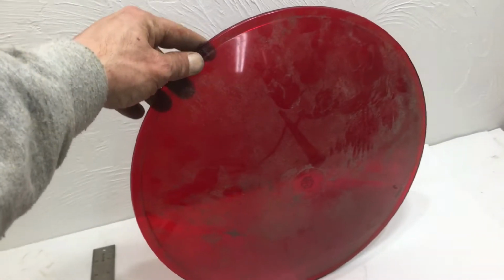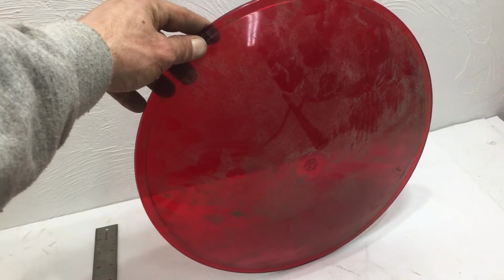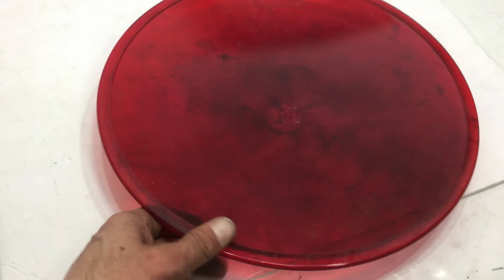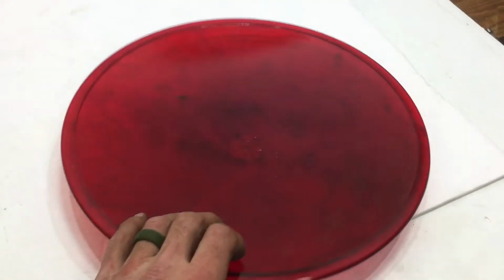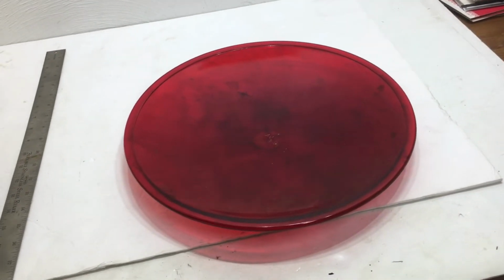Super nice shape. I don't know. Could be 100. Could be 2. Maybe 3. You never know. I'm going to shoot for 3. But that's how I am.